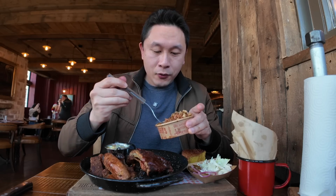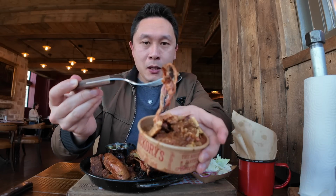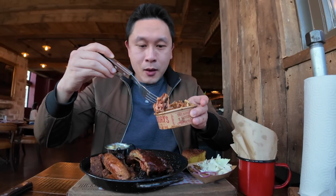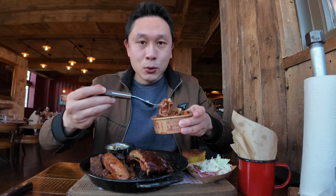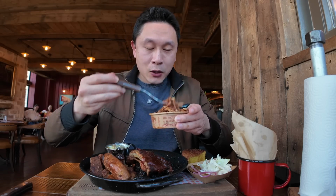Okay, so you get the softness of the beans, the meatiness of the pork, and then the crunchiness of the crackling on top, all in a sweet barbecue flavoured sauce.